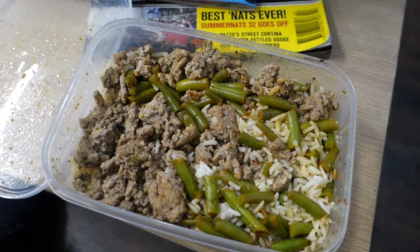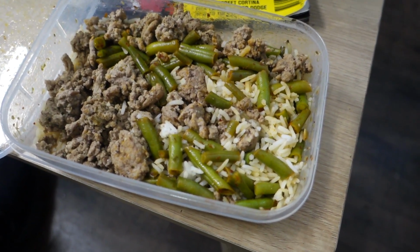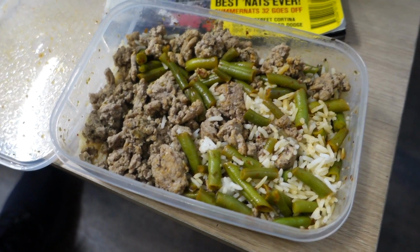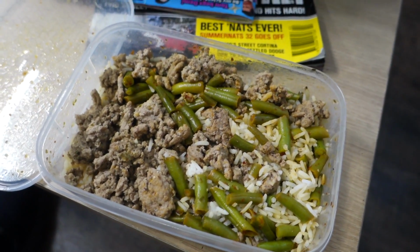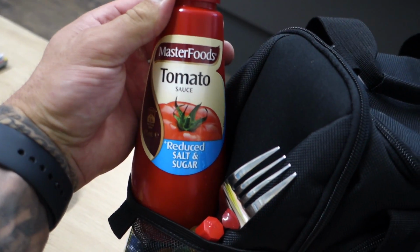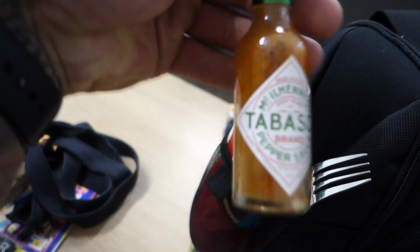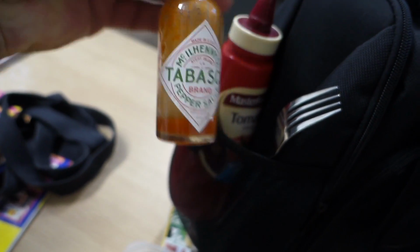Meal number 3 is turkey mince, or ground turkey, and 150 grams of long grain white rice, and there's also 100 grams of green beans. I'm gonna add some reduced salt and sugar tomato sauce, which is similar to ketchup if you can get low calorie ketchup, and I'm also gonna have some Tabasco for a little bit of spice.